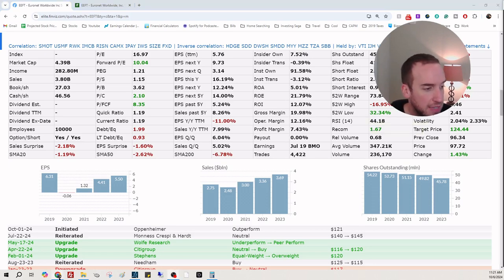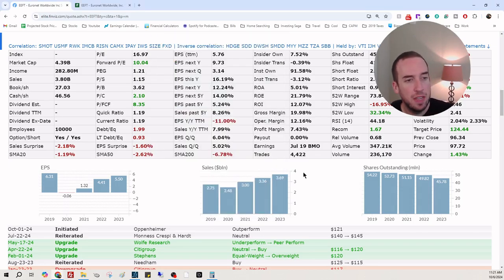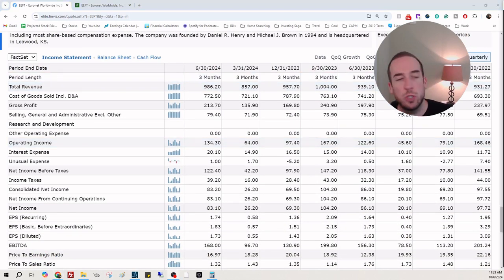Okay, let's bust out our calculator here. We're gonna go ahead and see what the potential stock price could be. So they have a market cap of 4,390,000,000. They are profitable, 282,800,000, and sales 3,800,000,000. Good for them. All right. We're gonna go down. I want to look here really quick. Q1 2024, they made 857 million.